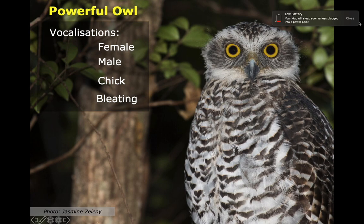And this last vocalization is a bleating call. I'll play it for you and then I'll explain the different instances in which a powerful owl might use this vocalization.